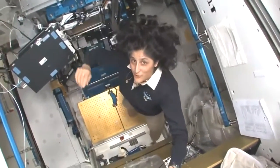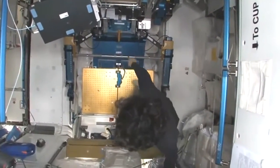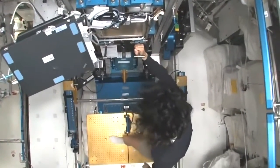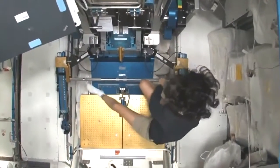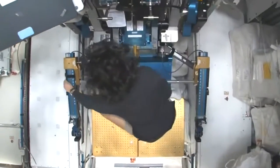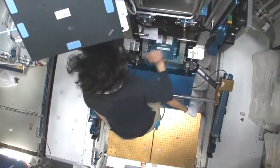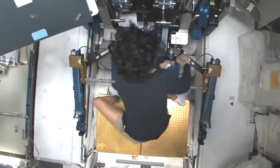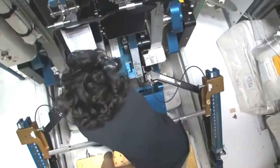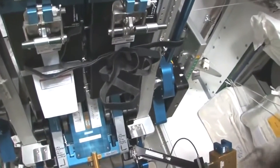Hey, one thing I didn't show you, or I talked about but I didn't show you, was another piece of exercise device, which is the advanced resistive exercise, and that's what this is right here. This is ARED, and you can probably see this bar. Let me just do a little bit of maneuvering here. Stand by. You have to set it up just like at any other gym. Show you how this works.